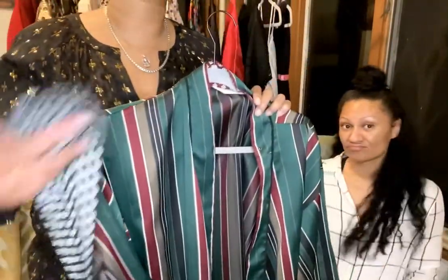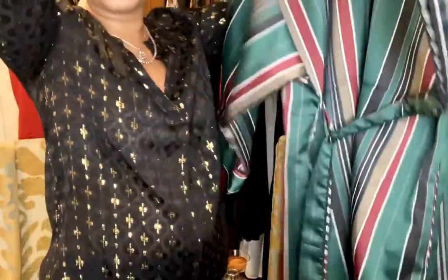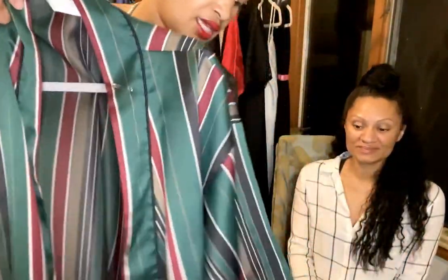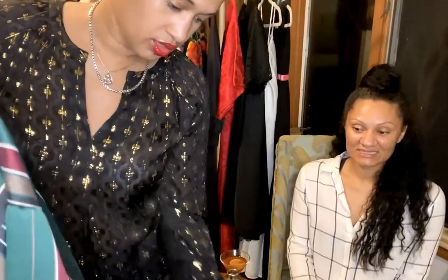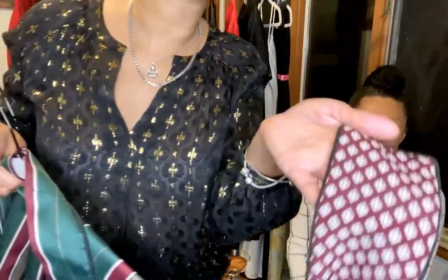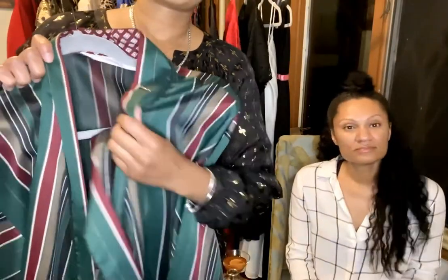Then it is totally the details. So on this side of the belt, they did a green pattern. And then on this side of the belt, they did a maroon burgundy-ish pattern. Not only that, but this is like total women's menswear.